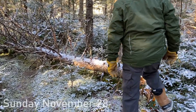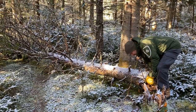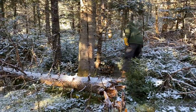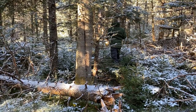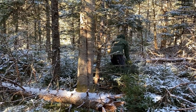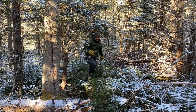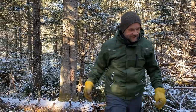That's a big one. Oh, that'll take forever to cut through. There's no way I can move this. No. Well, we should be able to go through here. Usually I just take the handsaw and do it, but we got too much to do. Come back to it later.